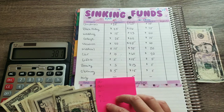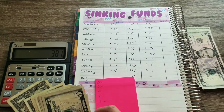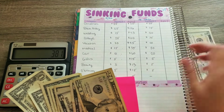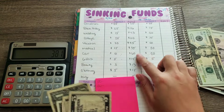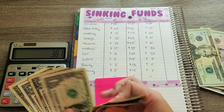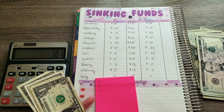Beauty is $5, so we won't need beauty either. Gifts is $5. Car is $20. Which, don't we have a 20 somewhere? Yeah, 20s. And then medical is 20, so 5, 10, 15, 16, 17, 18, 19, 20. So we don't need medical either.